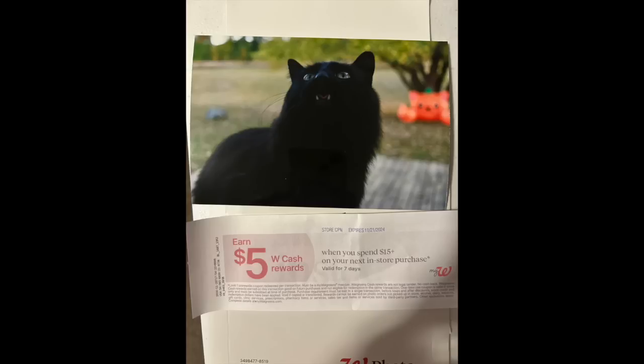If you want to roll the dice and try this, I mean, absolutely go for it. Definitely ask the cashier at the photo department if the Catalina machine is printing today, or bring it up to a regular register where it's printing.